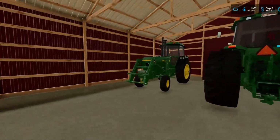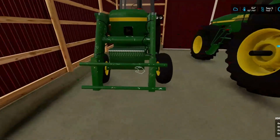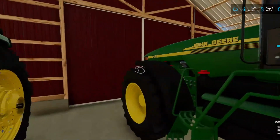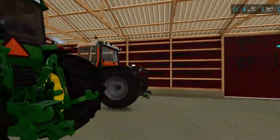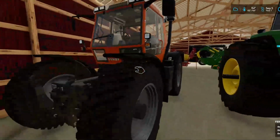Of course, we have these three guys. I still love using this as well as the case on the other side. These guys are my workhorses for plowing and all of that, at least for now. We still have our 8410. This guy is a beast. This particular piece of equipment here, if you guys remember, is my dedicated sprayer.